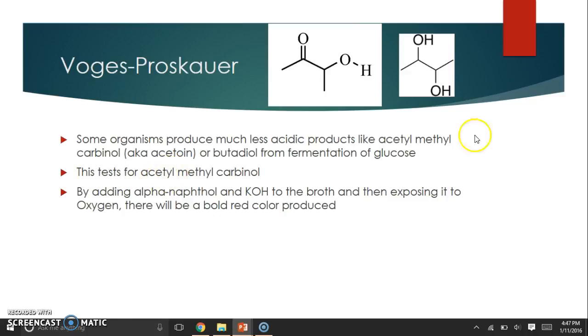So we test for acetylmethylcarbinol when we do the Voges test. If you add alpha naphthol and KOH to the broth, and then you expose it to oxygen, so you need oxygen, KOH, and alpha naphthol, then you can produce a red color from the reaction. So you're positive if you have a red color, negative if you don't have that red color.